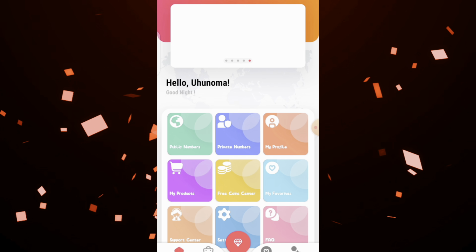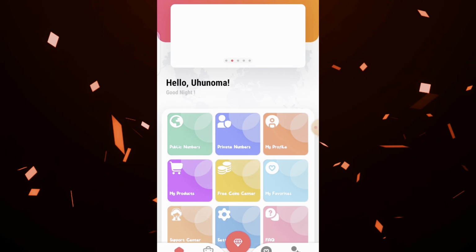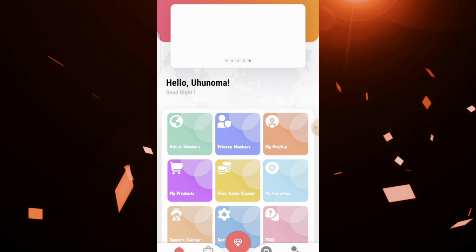You can get this number as a public number or as a private number, which is your private number for use for just $1.49. But if you go for public, you have access to this number for free and you can use it to verify any platform of your choice.